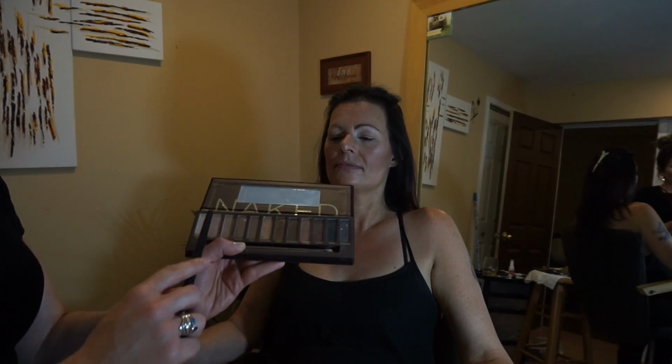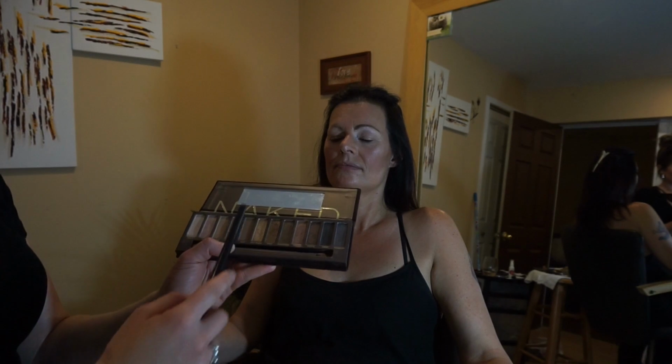Sticking to more of the neutral tones here, the peaches, the golds, the browns, the bronzes is a really safe bet for anybody that's looking to enhance their eye. I like to start with more of a matte base, and I have a flat shadow brush. This helps you to compact the shadow on. We want to do this to create the base.